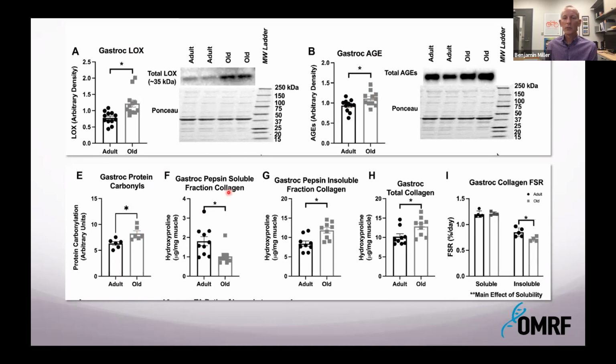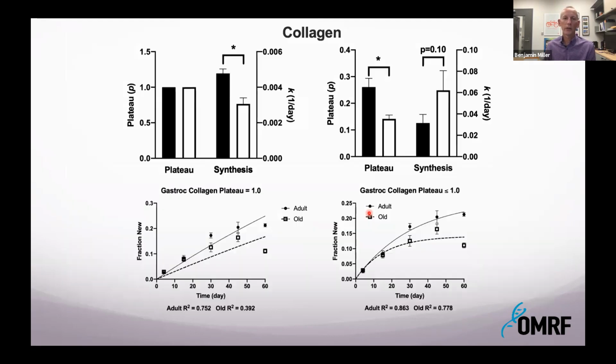And then when we did a solubility assay, pepsin soluble and pepsin insoluble, we see what we thought was going to happen: the proteins that are soluble decrease with age and the ones that are insoluble increase. And we are able to measure synthesis rates in these different pools as well. But all of these factors tell us that these proteins that are not turning over are accumulating damage or becoming insoluble and exiting the pool of proteins that turn over, and are potentially indicative of a decrease in proteostasis.